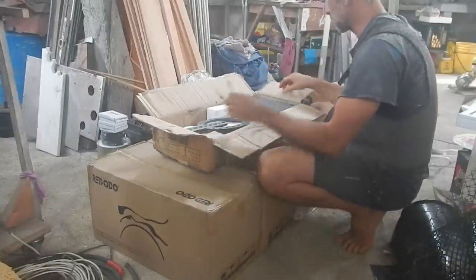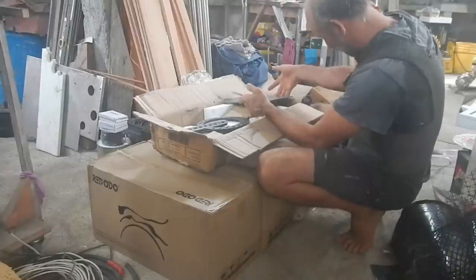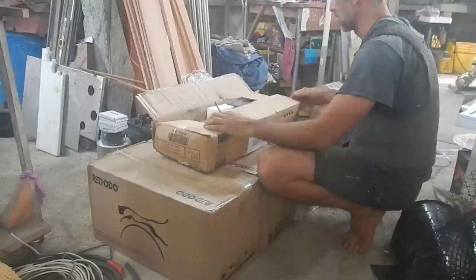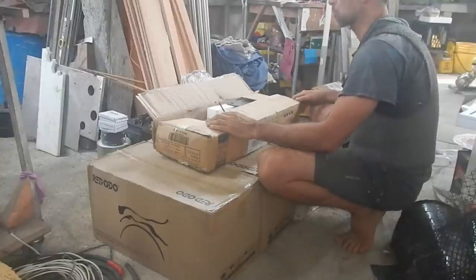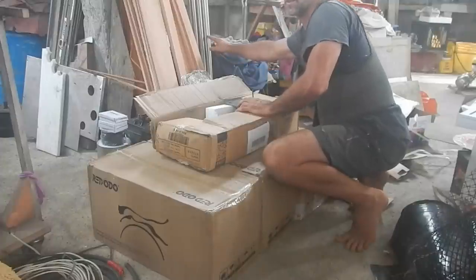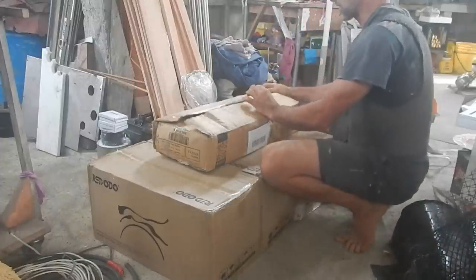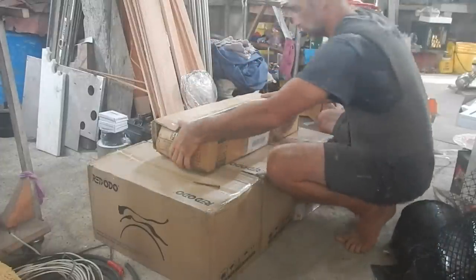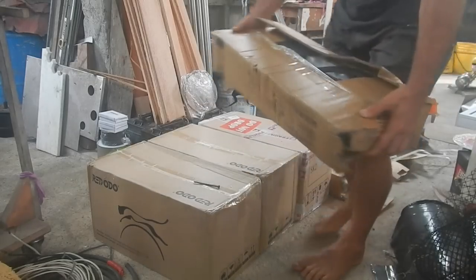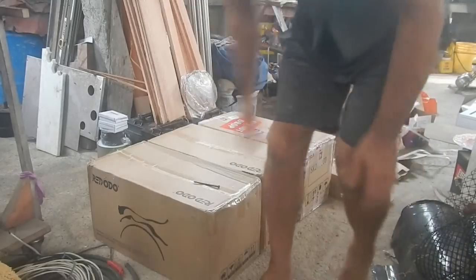I'm going to have to take it out and put it all together later. But that's really exciting to have a pipe bender, because I have hundreds of pipes. Like, I have 100 of these, and then a whole bunch of other different sized pipes, and now I will be able to bend them, which is very exciting. Well, it's exciting for me anyway.